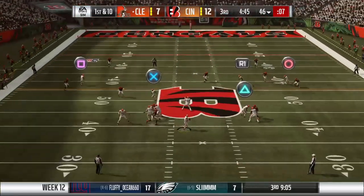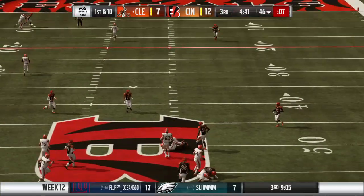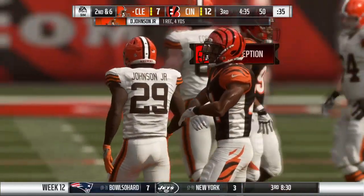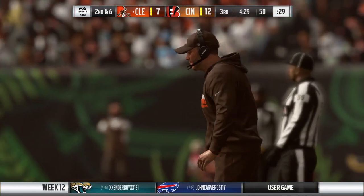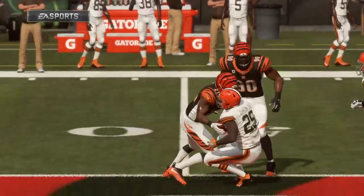Play fake. Mayfield escapes the sack. They'll roll him out right. Underneath for Johnson, and he'll get it out to midfield. They'll spot it right at midfield, at the 50. 4 yards on the pickup, and it'll be a 2nd down. He felt the pressure coming there. That was a good job of just making something out of nothing, so to speak. Yeah, took the hit and still made the play.